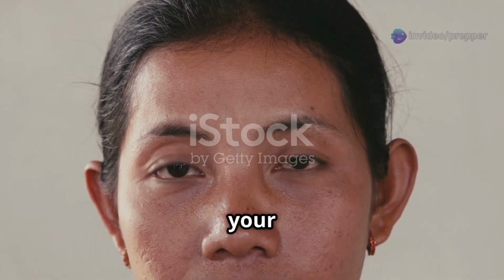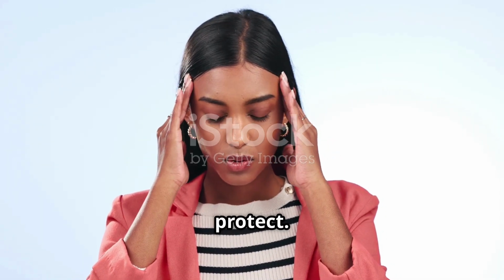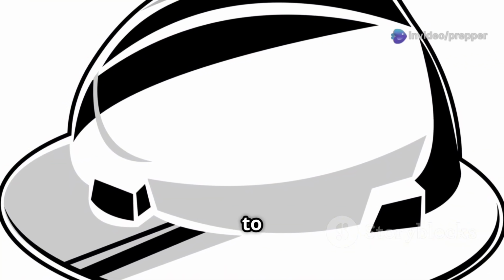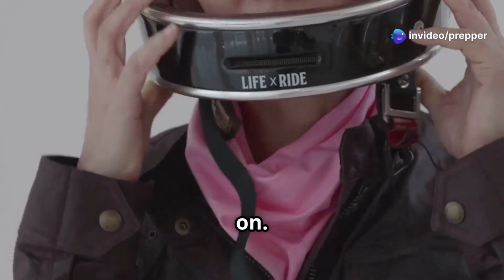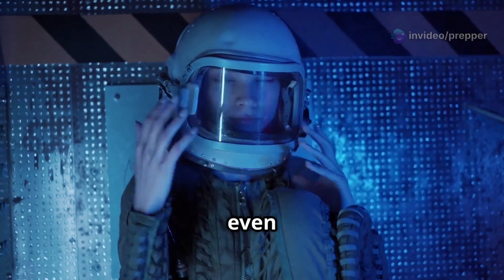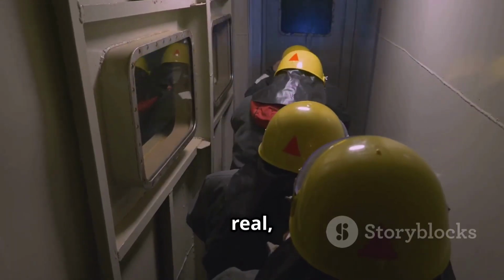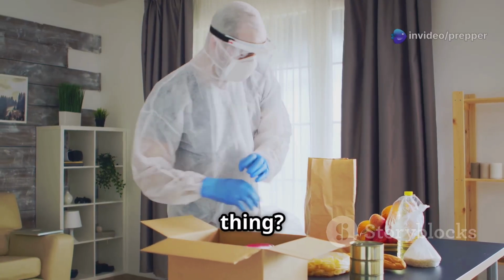Your head and neck are your most vulnerable points. They're also the hardest to protect. But in a situation like this, we need to do everything we can to shield them. If you have a helmet, now's the time to put it on. Bicycle, motorcycle, even a construction hard hat is better than nothing. But let's be real. Most of us don't have helmets lying around, so what's the next best thing?